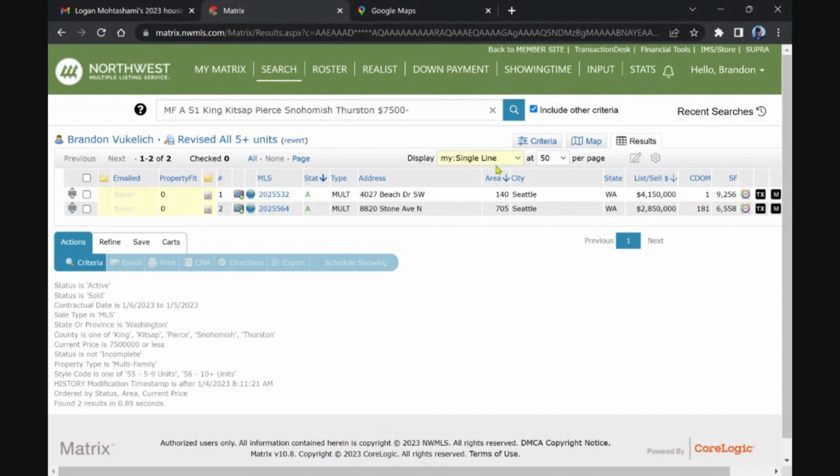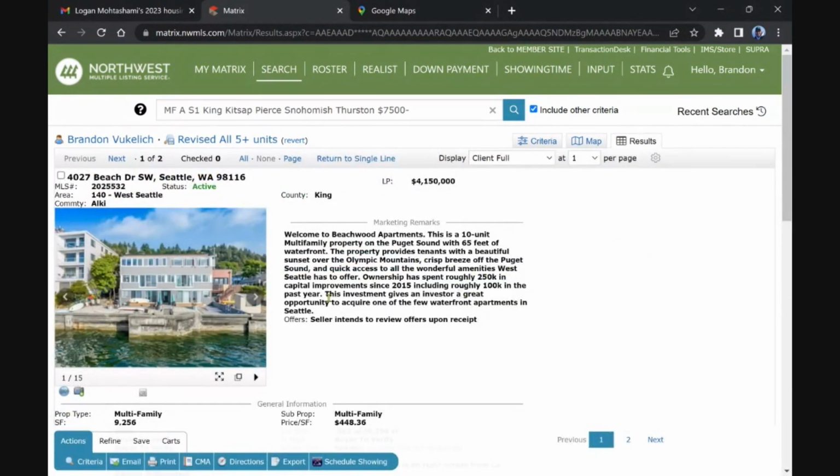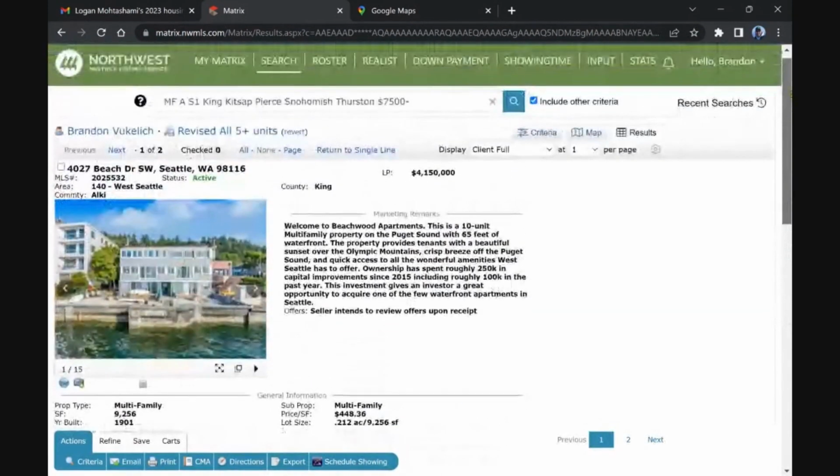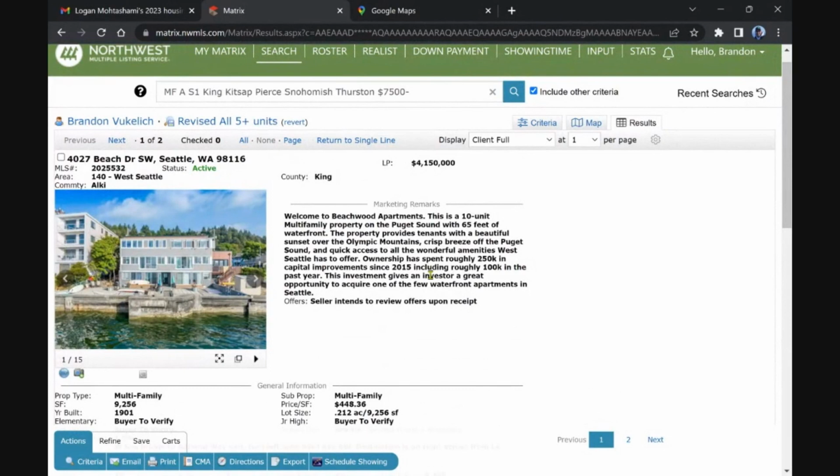Pull it up here. See the one on beach. This is West Seattle. So waterfront, 10 unit. Got a good unit mix here. Some 1 beds, some 2 beds, even a studio. It's advertising at a 5.37 cap, which, we're starting to see these tick up now because of the market and the rates. Some capital improvements in 2015, 100,000 in upgrades the past year.